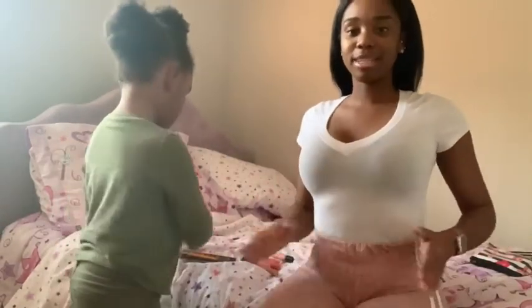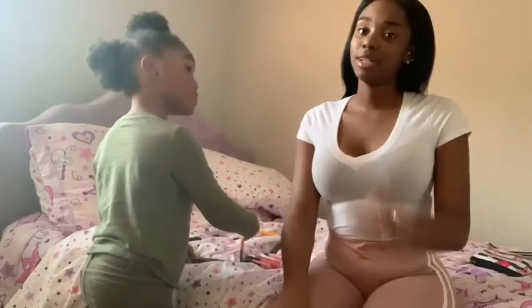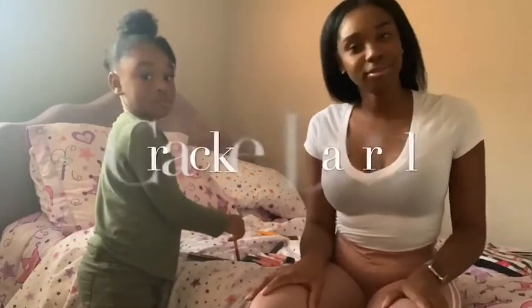Y'all, we just got back from Cracker Barrel, and I am so full. Like, I look full. That's why I'm not this big, y'all. I'm actually small. No, I'm just kidding. I am kind of small, but, you know, I'm looking real big right now. But I'm full. We had some crack. No, for real, listen, let me tell y'all.